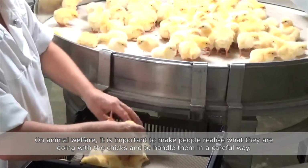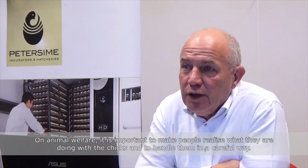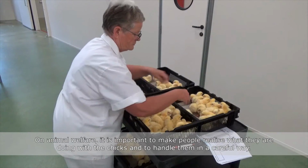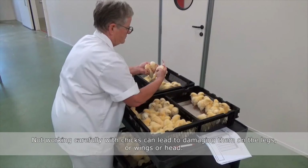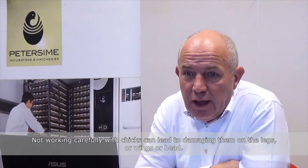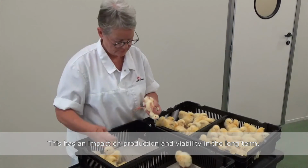For us, animal welfare is very important, to make people realize what they are doing with the chicks, and to handle them in a careful way. If you don't work carefully with the chicks, you can damage the chicks on the legs or the wings or the heads. That can have an impact on production or livability in the long term.